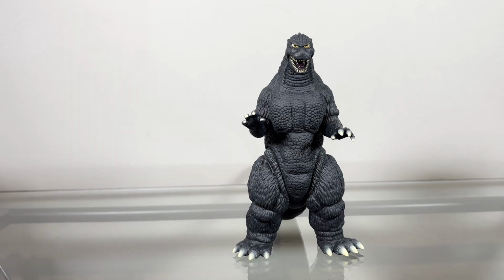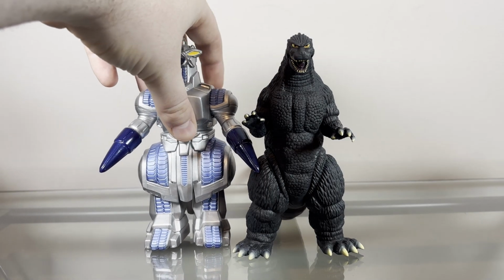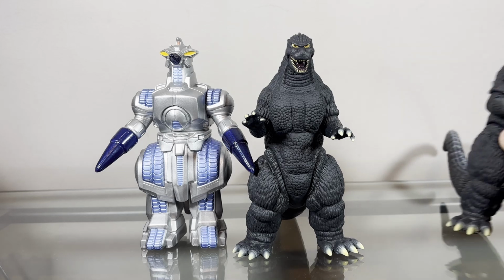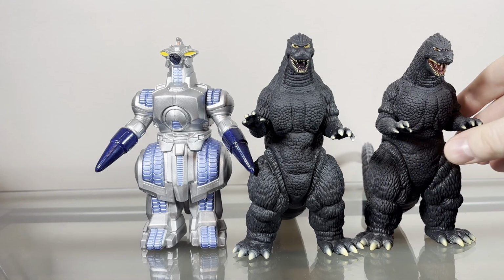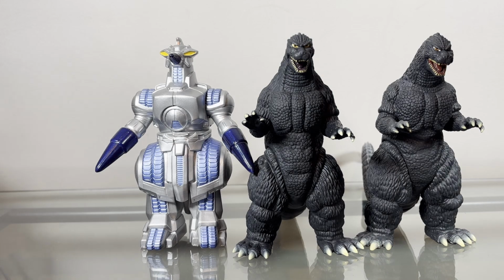To start, here we have the Bandai Movie Monster Series Mogira, 1994. And these two look good next to each other. I don't have the Movie Monster Series Space Godzilla. I'm not the biggest fan of Space Godzilla as a monster. So here we have the Bandai Movie Monster Series Godzilla 1991. And this is kind of what I was talking about earlier, as far as Godzilla's design in the Heisei era.